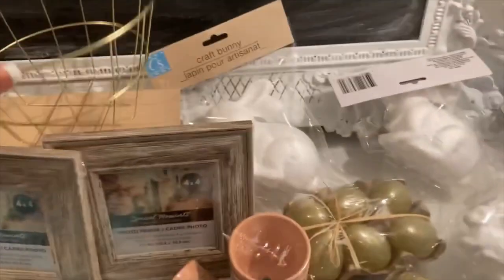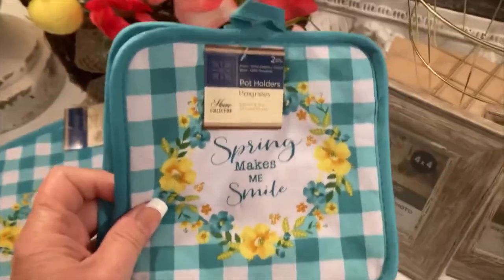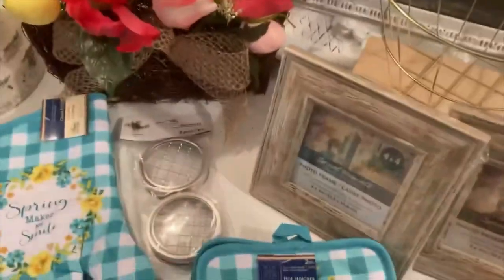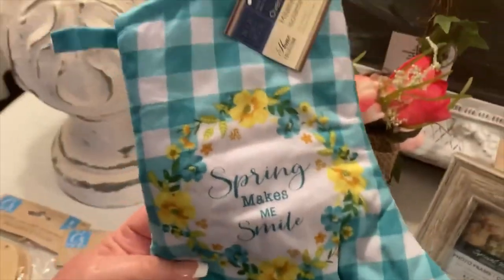In this pretty wire basket, I'm gonna keep it. And then I thought these were pretty. Two in a pack, or not a pack, but two in a whatever it's called. And I thought this was cute too. I'm keeping these.